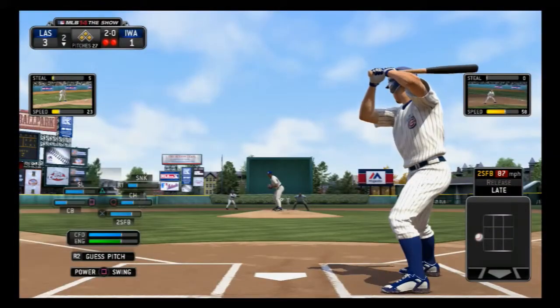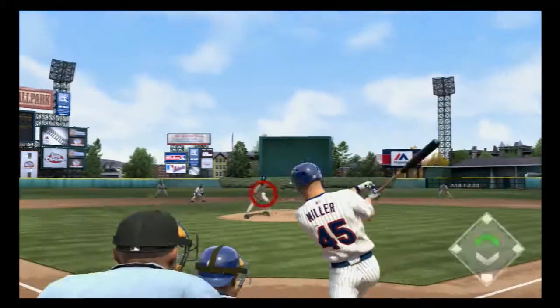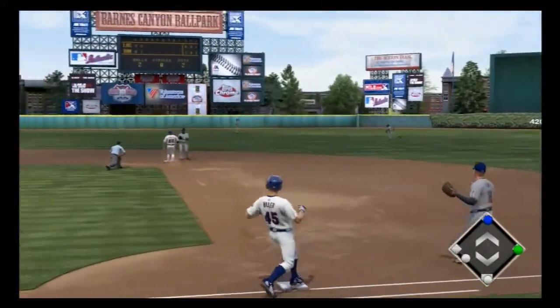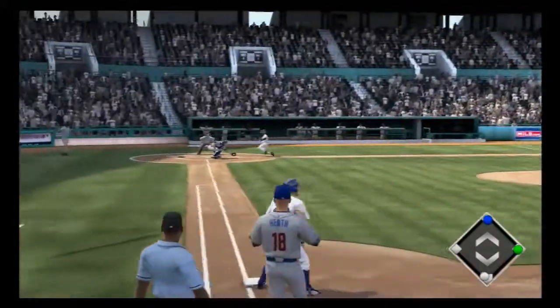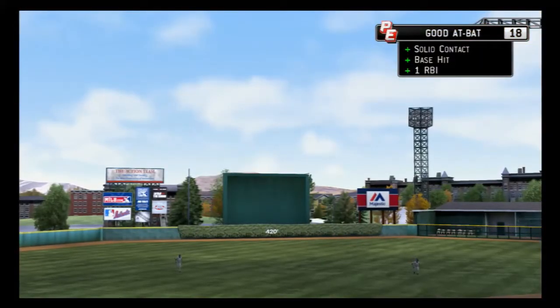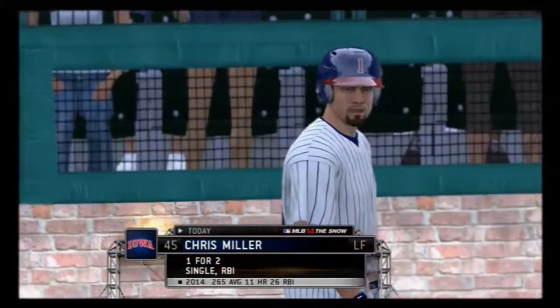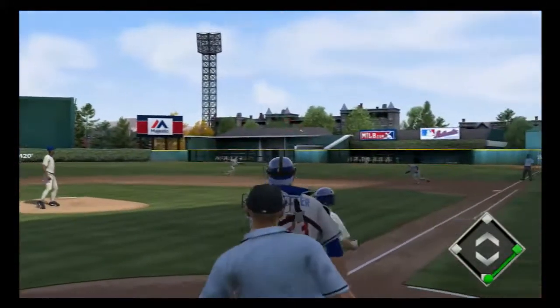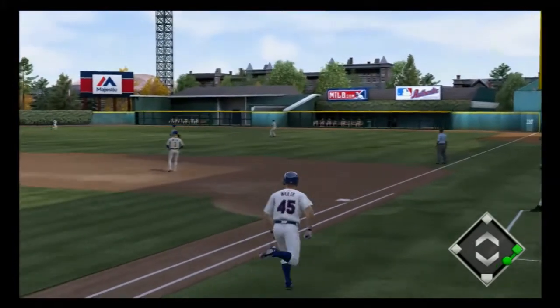A 2-0 count. You're looking for your pitch in your location, and meanwhile, this ball gets down. It's a base hit. And the run will score from third to make this a 3-2 ball game. And he will be tagged out at the plate. Into right field. That'll drop. It's another base hit.